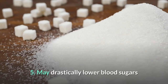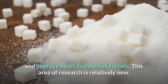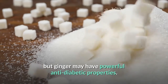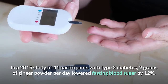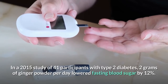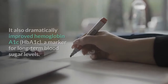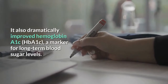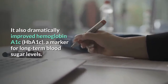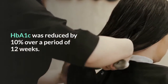5. May drastically lower blood sugars and improve heart disease risk factors. This area of research is relatively new, but ginger may have powerful anti-diabetic properties. In a 2015 study of 41 participants with type 2 diabetes, 2 grams of ginger powder per day lowered fasting blood sugar by 12%. It also dramatically improved hemoglobin A1c, HbA1c, a marker for long-term blood sugar levels. HbA1c was reduced by 10% over a period of 12 weeks.